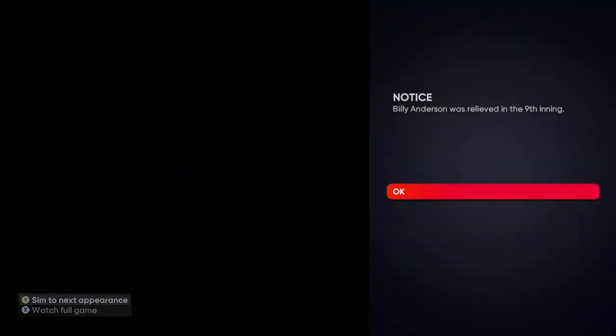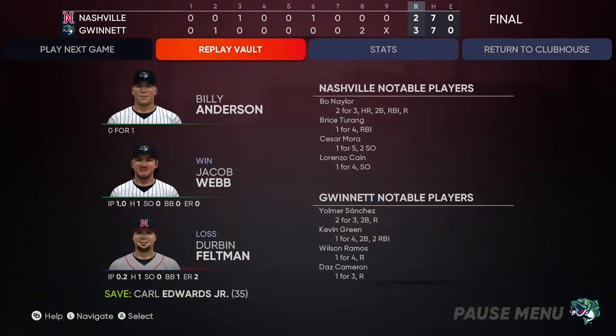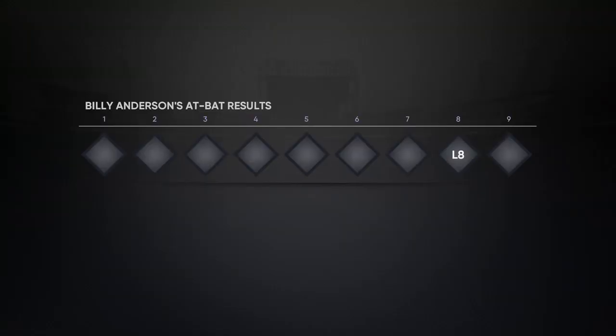Carl Edwards Jr. comes on from the pen, hoping to. And he just keeps on going and going. That's save number 35.